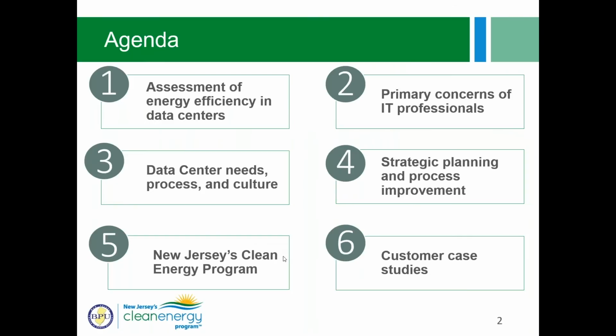So as an agenda, we'll talk about the overall assessment of where energy efficiency currently resides in the data center space, in the IT technology space, and the primary concerns of IT professionals. That's something we've had to address over many years to deal with the competing priorities, and we want to vocalize those. Data center needs, process, culture: we'll talk about what those competing priorities are, that we're hypersensitive to that, and how we can engage with you without impacting those specific needs.